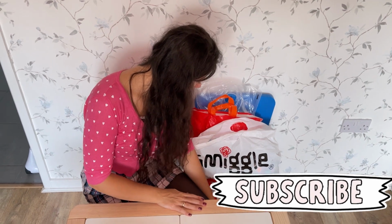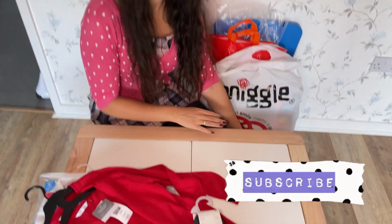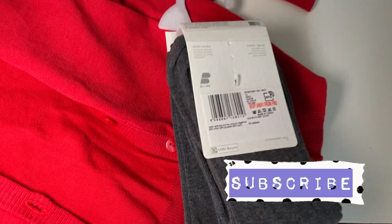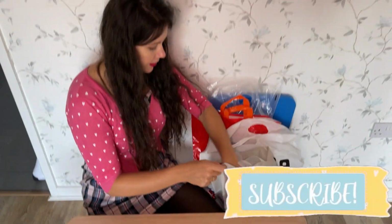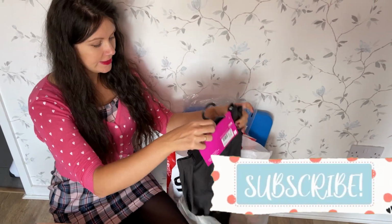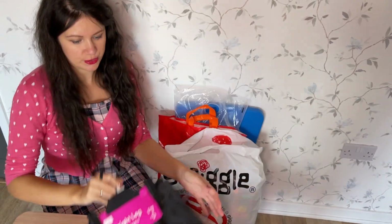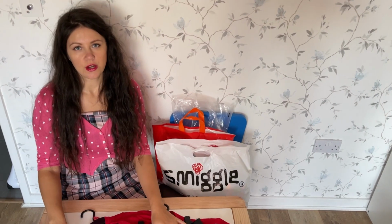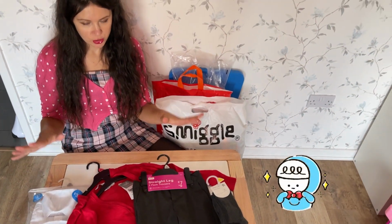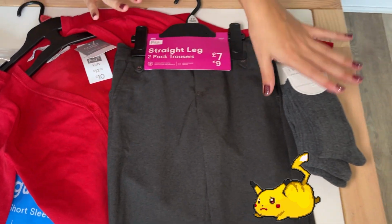Then we bought socks. We need plain socks. And we need gray or black trousers. So we bought, Edvard chose the gray trousers. So this is like a school uniform for Edvard. T-shirts, cardigans, trousers and plain socks.